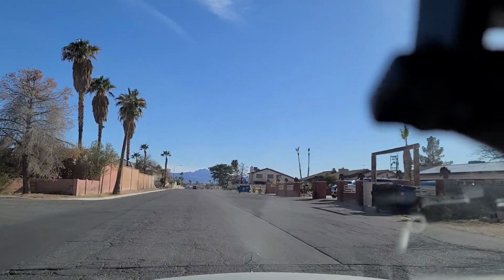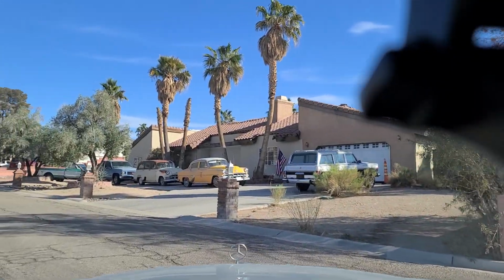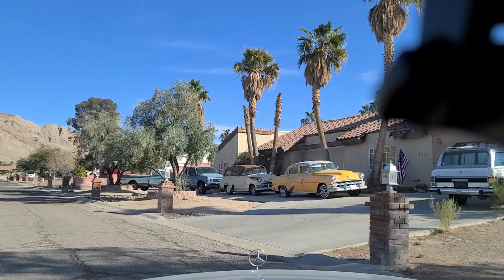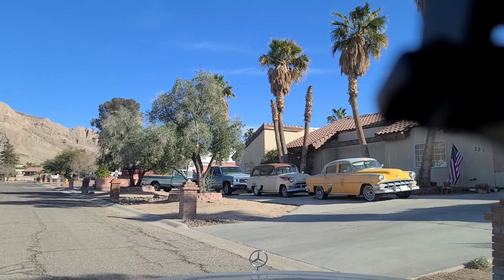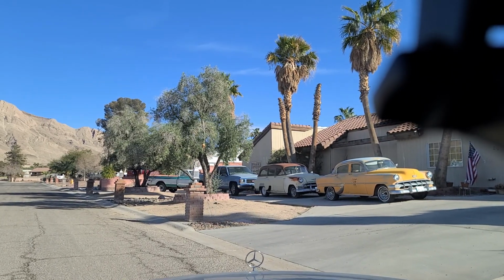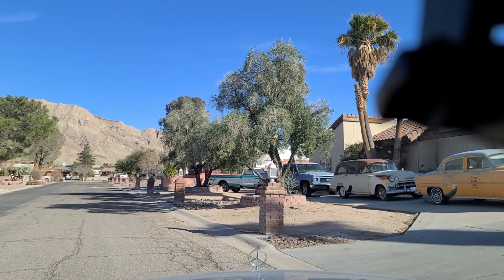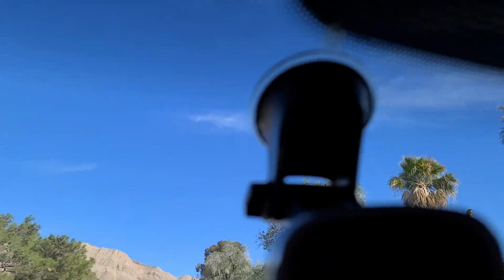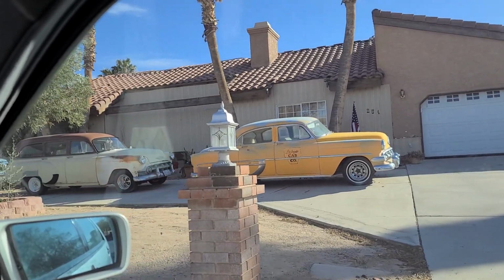I actually saw something right here that looks pretty cool that was off the camera. We're on the east side of Las Vegas. Look at this. Old cab. At least it's painted up like an old cab, and then whatever that is behind it, I'm not sure. Really cool. I don't know why they would be sitting outside like this, exposed to the elements.